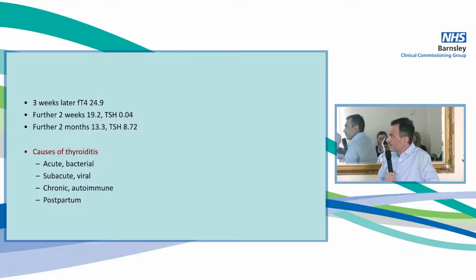This is just to show you the causes of thyroiditis. The most common tends to be what we call subacute or viral. It can be bacterial, which is acute, chronic autoimmune, or postpartum. This is something we see quite often after pregnancy. It tends to happen mainly about 6 months after pregnancy, especially in ladies who have positive thyroid antibodies.